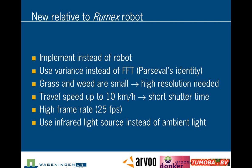Another change that we used here is that now we use variance to quantify texture instead of Fourier power. And we should have done that earlier, of course, because I told you that we use total spectral power after using the Fourier analysis. Total spectral power is, of course, exactly the same as variance. We didn't realize that earlier, but now we do, and it calculates a lot faster.